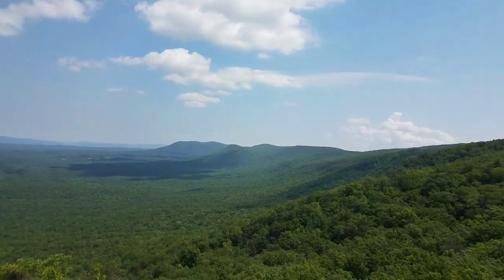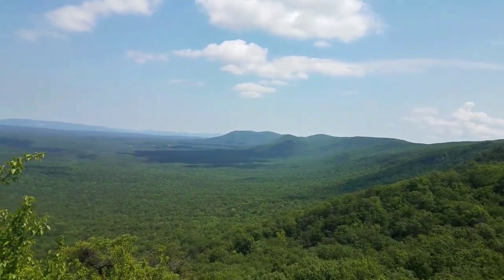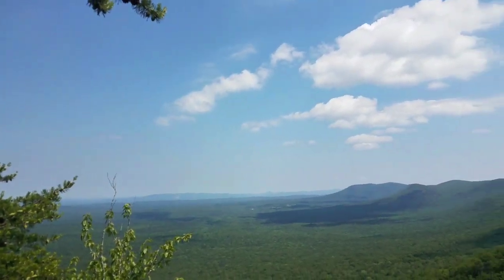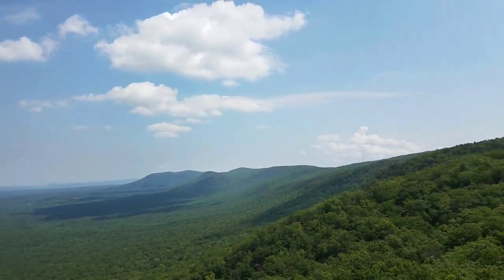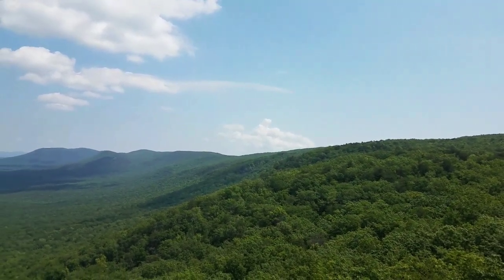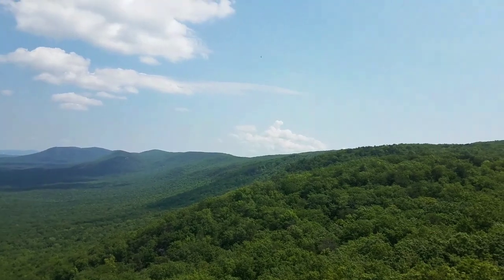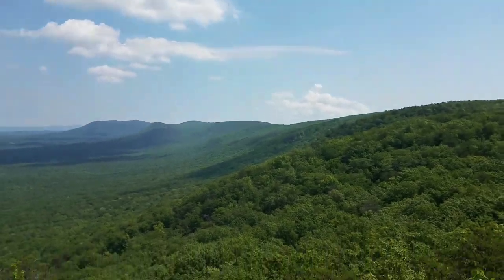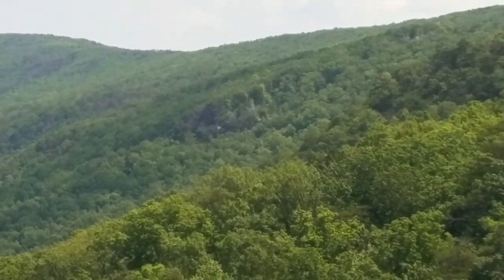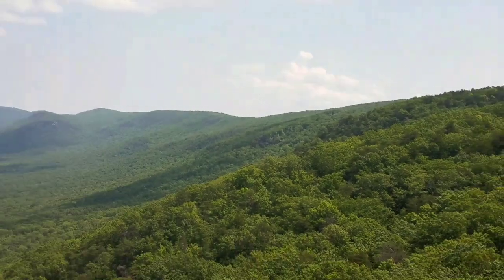I feel like we just climbed a bazillion flights of stairs. Man, look at that view. We camped out right over in there somewhere, I think. Probably where the shadow was going up. Maybe that spot. Yeah, I think right there, kind of in the center of the screen.